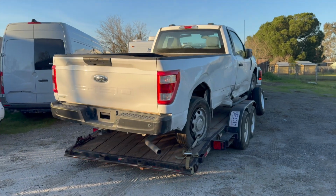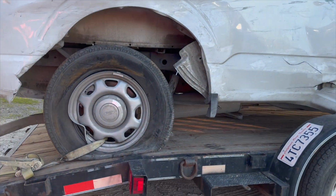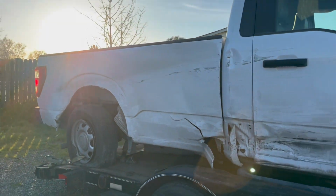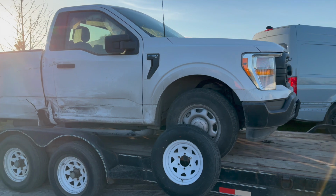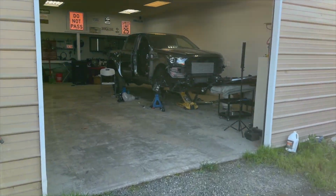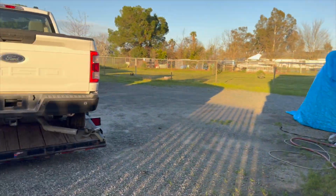We have a delivery and this thing is destroyed. Oh my goodness. The drive line is on the floor. So obviously this thing doesn't drive right now. I don't even know if it starts. But we're trying to drive in with the trailer and drop it somewhere over there. That way we can start doing some work.